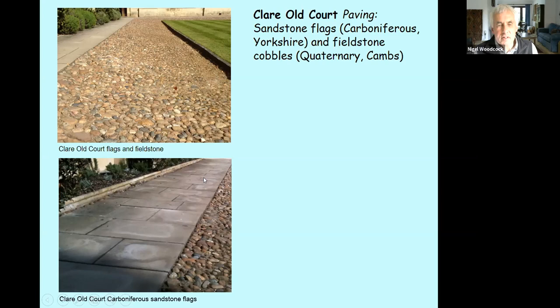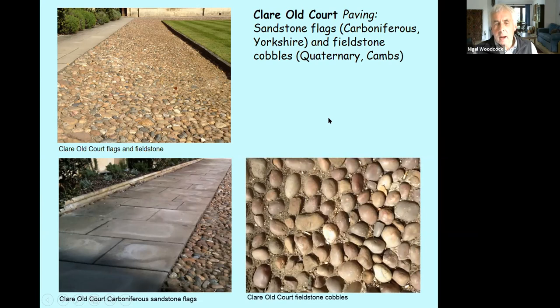The cobbles are from local quaternary deposits, old river gravels, and we call them fieldstone because they were gathered off ploughed fields as fields were brought under the plough in the Middle Ages. These things got in the way and were chucked to the side, and they had a saleable value for paving. And this stuff is still very much in evidence in Cambridge and College Courts and elsewhere.